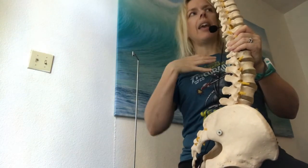When you put something external like that on, it may pull you and force you into a good position, and so the tissues underneath, aka the muscles, will realize that something else is doing its job, and those muscles will go, oh, don't need to work anymore, and they will switch off.